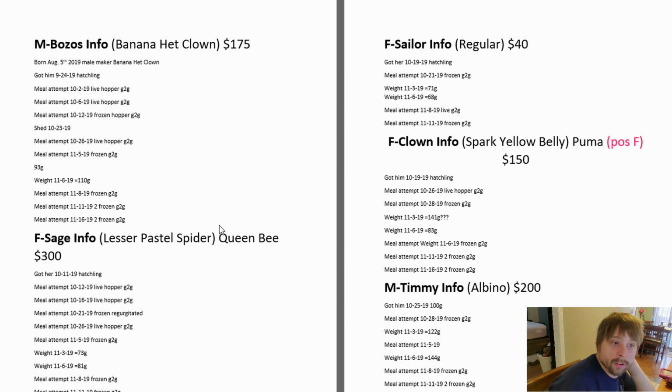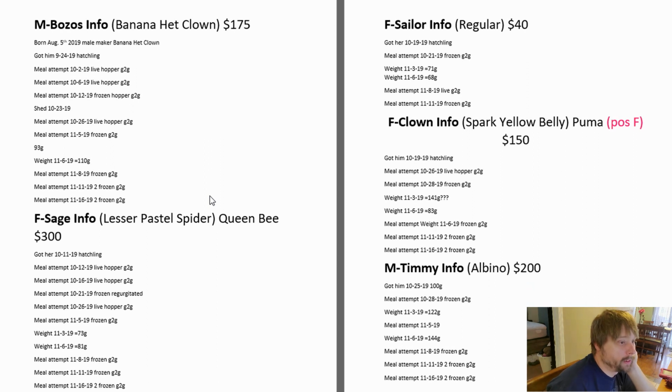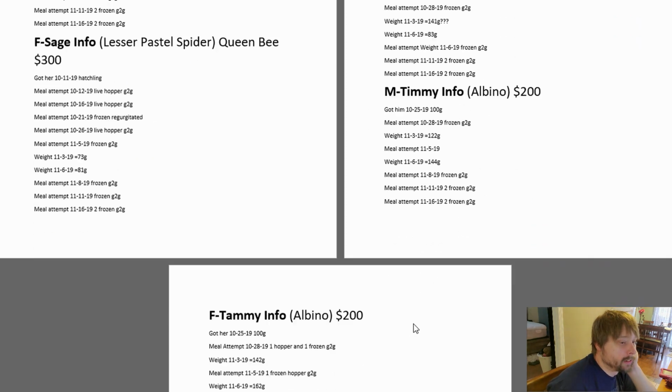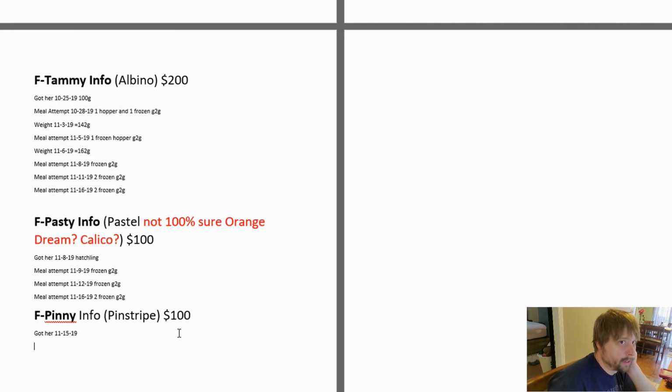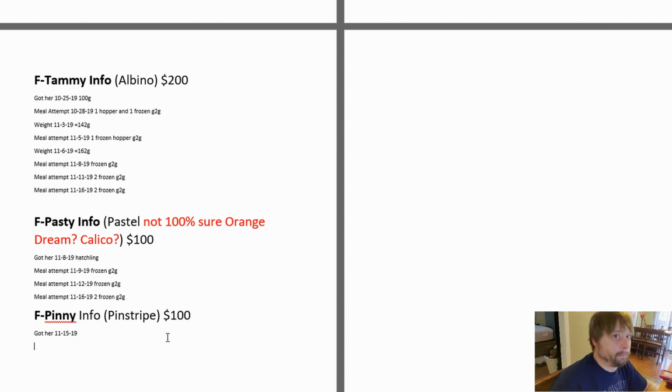Sorry. So what I have right here is my sheet. This is just a Word document. And I try to keep as much of this information up to date as possible. I write down every single time they feed, their weights when I take them, and right here I will be putting Pinny's weight in. I'll have to stop the video to look. Alright, and like I said, she is weighing in at 92.1 grams. That was on 11/17/2019. So, simple, easy. Every time I feed her, I'll write it down.